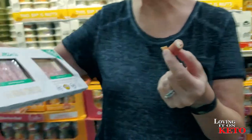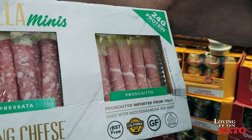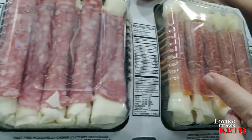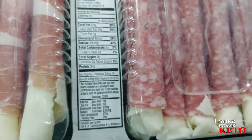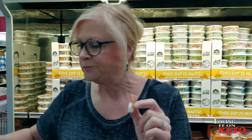So this is what we're sampling, and we're sampling the prosciutto one. The prosciutto has zero carbs, but the salami has more. It's 5, minus 2 dietary fiber. These are absolutely delicious. We love these. Yeah, we buy them. Grab and go for kids. Or big kids like me.